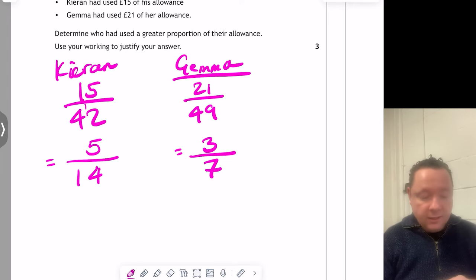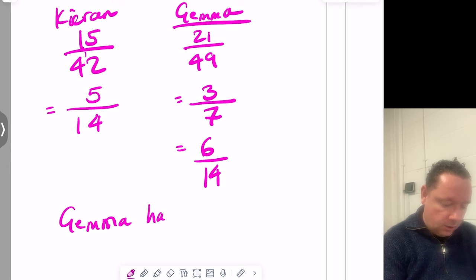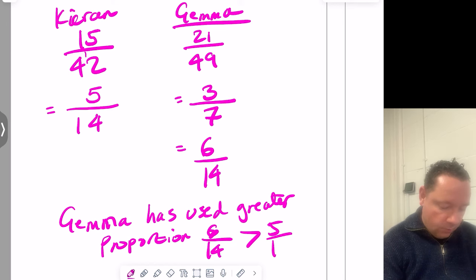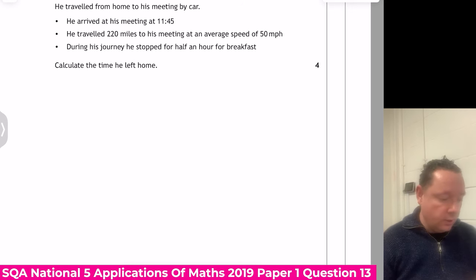But luckily, 7, double that, you get 14. So I can now change Gemma's to 6 fourteenths, and now it's easy. Gemma has used a greater proportion since 6 out of 14 is bigger than 5 out of 14. And we're done there.